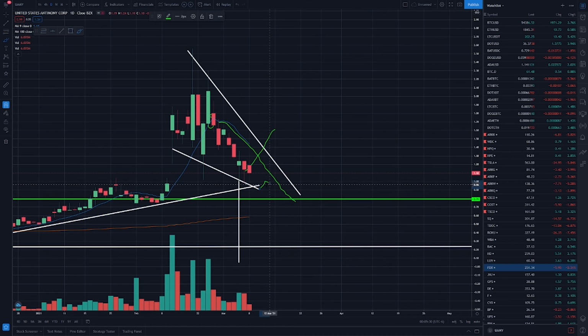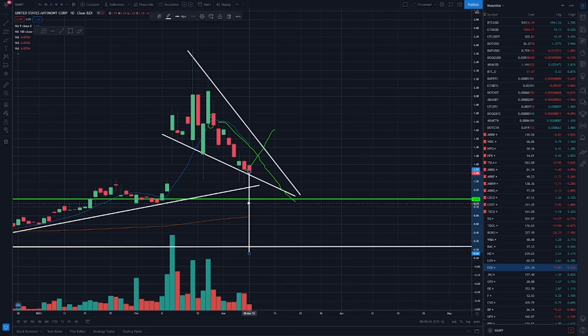It does look like a falling wedge, though. This kind of target, this pattern, something like this, but it also looks like it's about to break to the downside. So you might be looking at a target of 25 cents. I would wait before it breaks to the upside or to the downside before you make any moves.